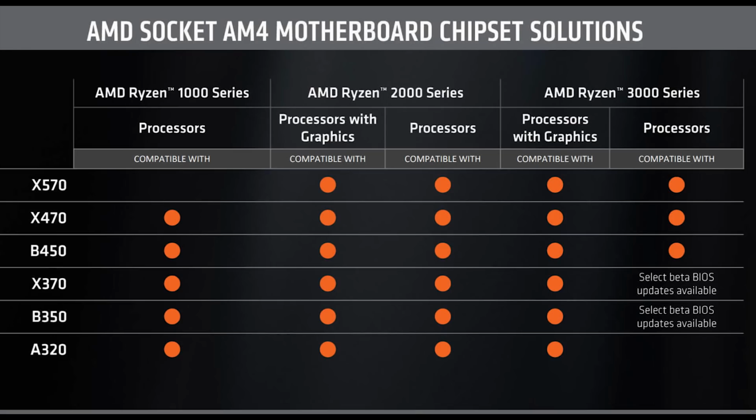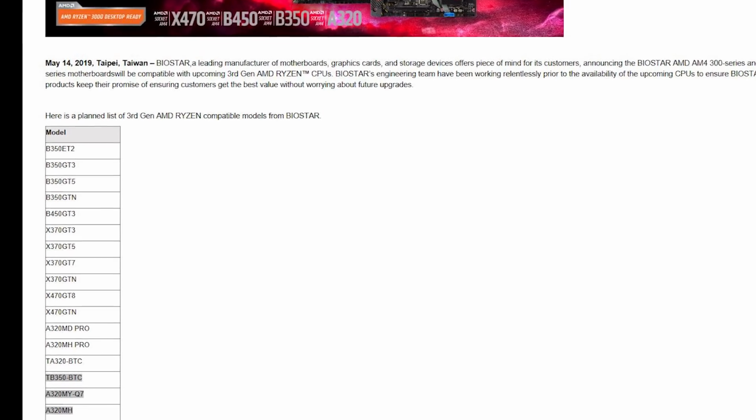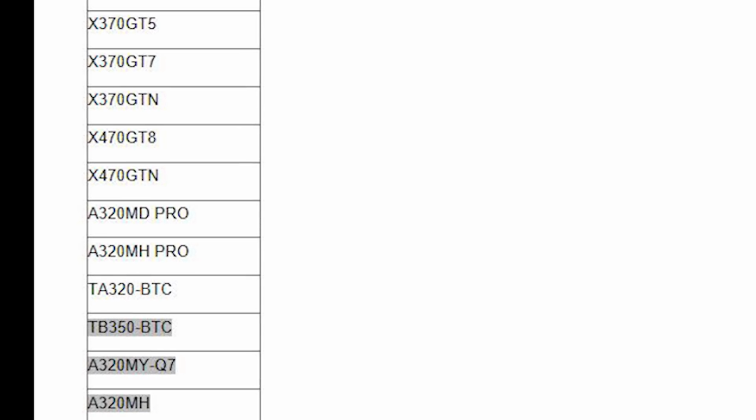It's commonly thought that A320 motherboards will not support the Ryzen 3000 series CPUs, and that's not 100% correct. Some motherboard manufacturers have released BIOS updates, these include BioStar by the way, which will allow Ryzen 3000 CPUs to run on select A320 motherboards. I've gotten this confirmed by AMD, but in general, if you have a B350 board, X370 board, X470 board, or of course a B450 board, chances are much greater that those boards will be updated for Ryzen 3000, and obviously if you have a cheap A320 board, well, overclocking and other features are not exactly a guarantee.